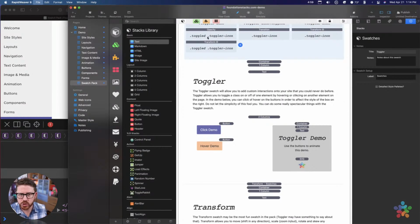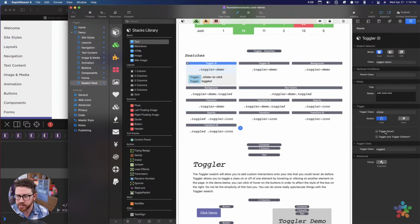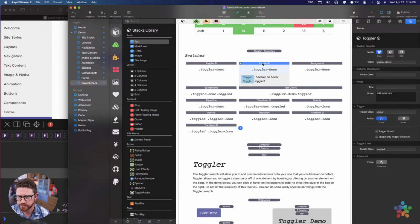Now, had I set the trigger once setting inside the swatch, once a class is added, it won't remove it. It'll add it one time, but then it'll never remove it. So that's good for certain scenarios. But this is very powerful. This allows us to add classes dynamically on the fly via either clicks or hovers on other elements. So let's dive into the swatches that were used to make this.